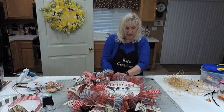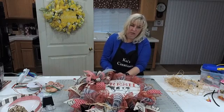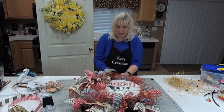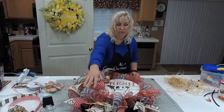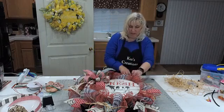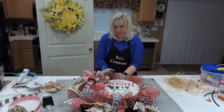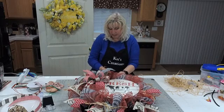Should I add more raffia, or do you guys think that's enough raffia? Would you add more? I think that's enough, because you have it like every other one, except for the ones at the bottom. It's only on the red. Yeah, so I just have it on the red. Enough. Okay. So I'm gonna go ahead and cut these off.